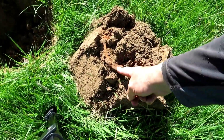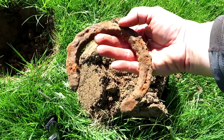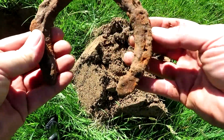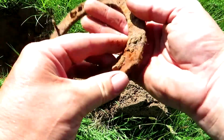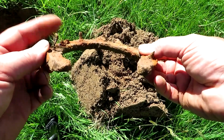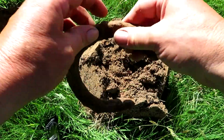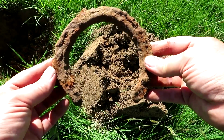It looks a bit more horseshoey. Yep, that's a horseshoe, not particularly old. Ooh, look at that, a horse wouldn't want to stand on that. Right, yep, it's a horseshoe. I haven't dug up a horseshoe in years.